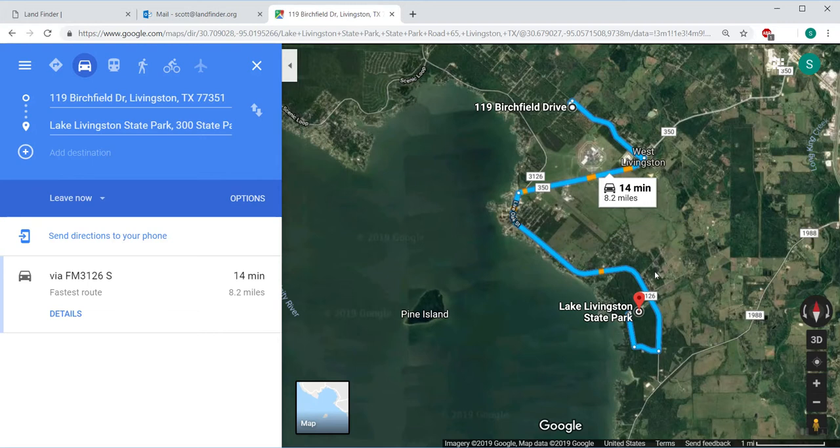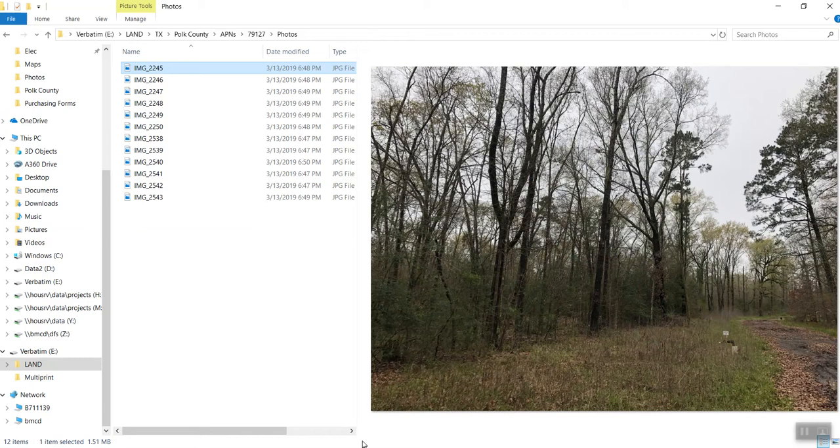So really cool property. It's part of the Mangum Estates subdivision. There's no POA. Taxes are under $100 a year. So very affordable, and like I said, we really expect this property to sell pretty quickly.